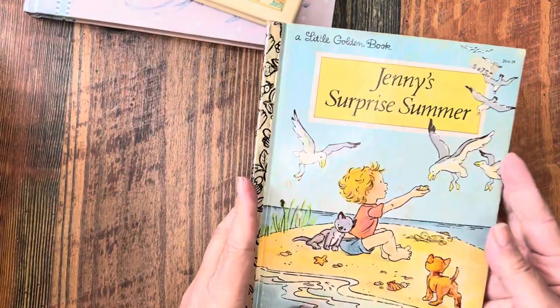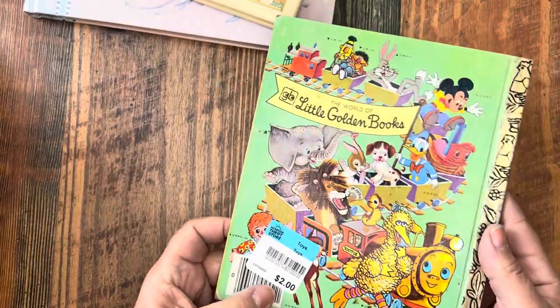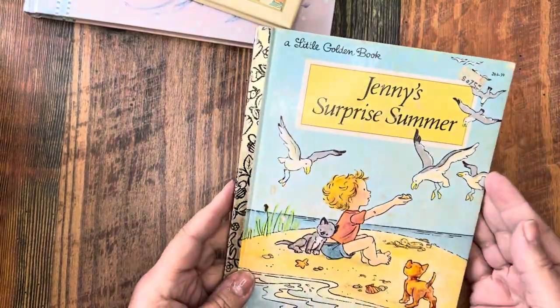And then I can use all these covers. I may not, but I could. And then I've been wanting to get some little golden books. I finally found this one, it was $1 or less. I've never seen this one.